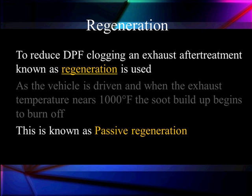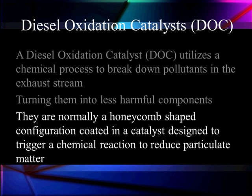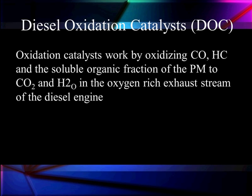But let's look at some of the other things we're adding. We're adding a diesel oxidation catalyst. A diesel oxidation catalyst uses a chemical process to break down pollutants in the exhaust stream before they go into the EGR, turning them into less harmful components. This is normally a honeycomb-shaped configuration coated with a catalyst designed to create a chemical reaction to reduce particulate matter, HC, and CO. So the oxidation catalyst works by oxidizing CO, HC, and the soluble organic fractions, what we call particulate matter. It breaks it down before we feed it back into the EGR system. So hopefully we've improved our EGR problems with this diesel oxidation catalyst.